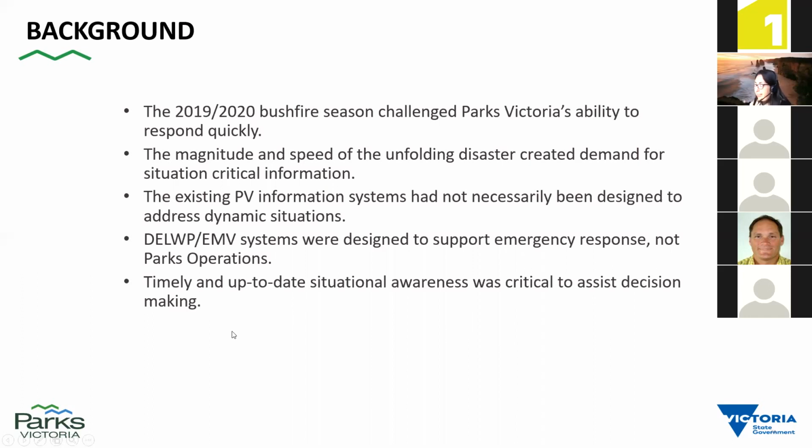And having timely, up-to-date situational awareness was critical for us at Parks Victoria to make some critical decisions, okay? And to put this all into context, the events had a particularly bad turn around that week between Christmas and New Year's 2019. So leading towards New Year's Eve and New Year's Day, the scale of the event just took a bad turn.